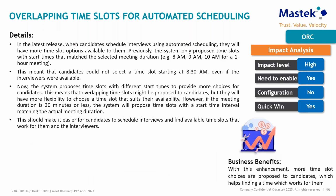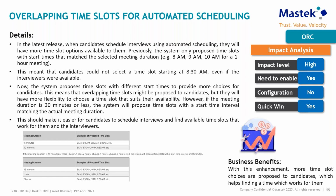Overlapping time slots for automated scheduling. So this is an extension to what I just talked about, right? So if you have requested Oracle to have a look at these additional time slots as well, they would not let candidates select an overlapping schedule. So let's say you are setting up 1 hour interview slots, so you have it from 8:30, 9:30, etc. And if I as a candidate end up booking a time slot for 9 a.m., right? So you wouldn't want candidates to select an 8:30 a.m. slot or a 9:30 a.m. slot. So Oracle Recruiting Cloud now ensures that that does not happen, and it takes those slots away from the list that is available to the candidates to select. So that is where the overlapping time slots for automated scheduling feature comes into picture.